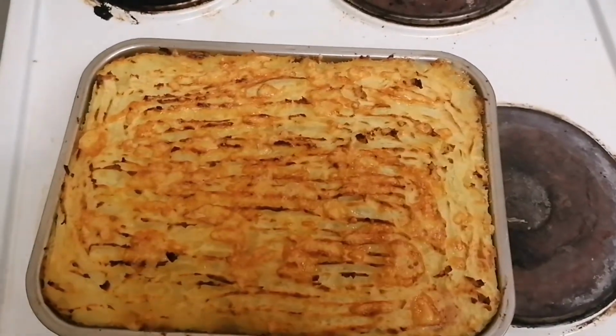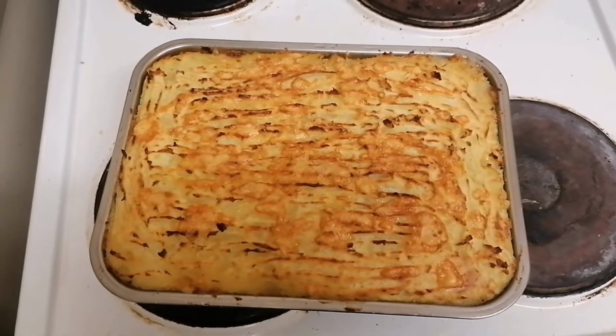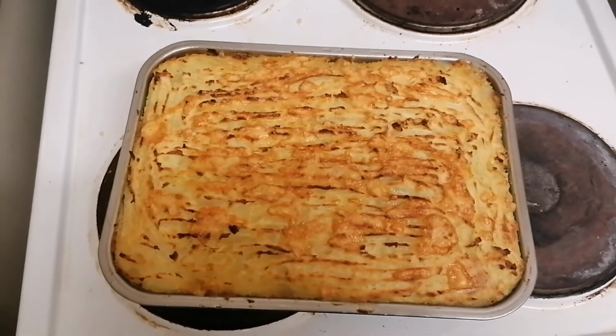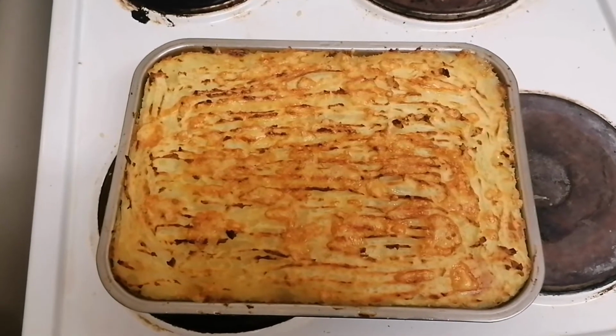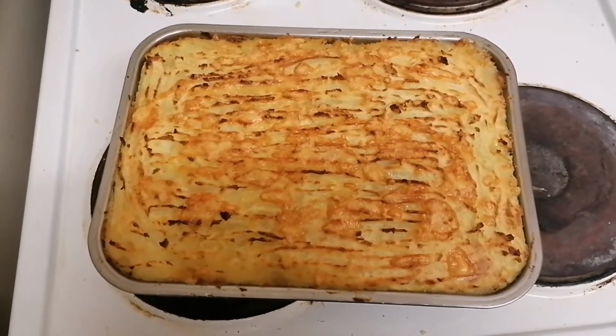Well, this is the 9th lockdown cottage pie. It's just been taken out of the oven in the last half a minute or so. Extremely hot, as you'd expect. It's got organic parsnips, which are British as you'd expect. British carrots. Slight variation on last time, where I think it had tomatoes in it.